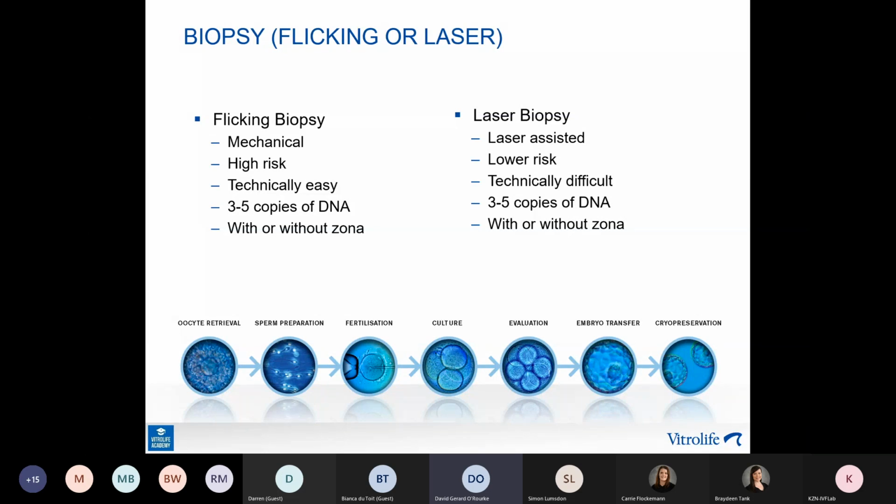The laser biopsy, which is laser assisted, which involves pulling the embryo and using the laser, is a little bit lower risk, but it's quite technically challenging. So it does require a highly skilled embryologist with a lot of training to make sure that they're competent and confident with doing this procedure with human embryos. Again, we get 3 to 5 copies of DNA. And technically it can be performed with or without the zona, although I would only ever perform a laser biopsy with the zona, and I would perform the flicking biopsy with embryos that had fully herniated from their zona. And that is the way that I used to differentiate these two techniques.